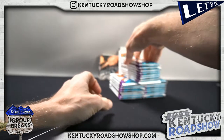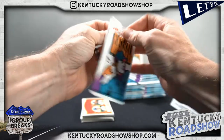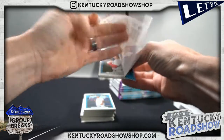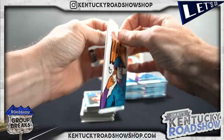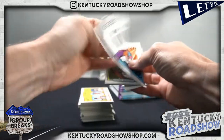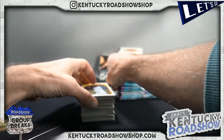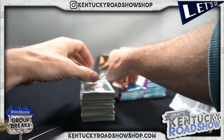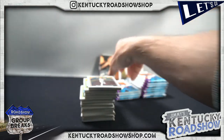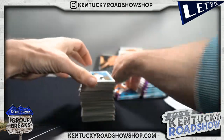How do you feel about Topps Update? I like Topps Update. Cool. I've got some. Yeah, I saw some back there. I think it would be a cool break. I want to try to set up a way that you and Justin can do a break together, because he needs to learn baseball. You already got it down. I think it would be a fun interaction. Maybe like a three box break, or four alternate boxes or something.